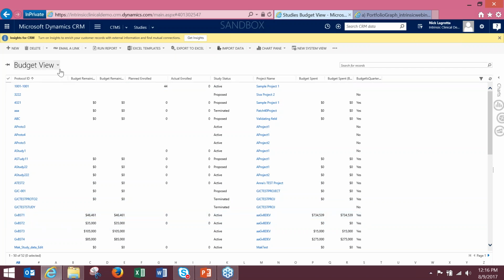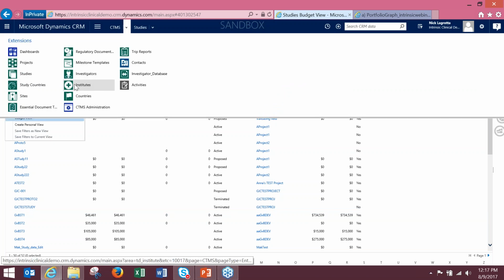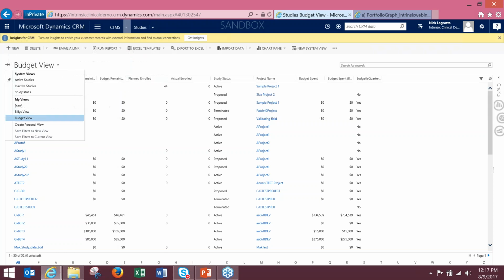So really, these custom views are like an ad hoc reporting tool. Anything that you don't see in our out-of-the-box reports, you're able to create here with these views. You can create these views for any one of these general entities: investigators, institutes, study countries, sites, studies, projects, anything that you want to see. In any of those general entities, you can create your own view. There's no limit to the number of views you can create, and I'll just show you how easy it is to bring in any information that you're not seeing.